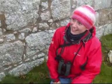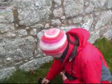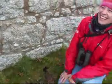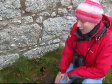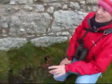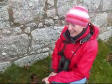So they're called rabbit scrapes, are they? Yes, I've never heard of that. This is a scrape here. Yeah, I know they do it. I didn't know it was called a scrape. And it's a way of marking the territory. I didn't know that either. That's marking, and that's marking. It's not a hole that's been started. Oh, that's what I thought it was. Abandoned. That's exactly what I thought.